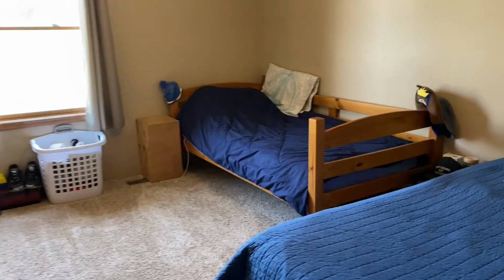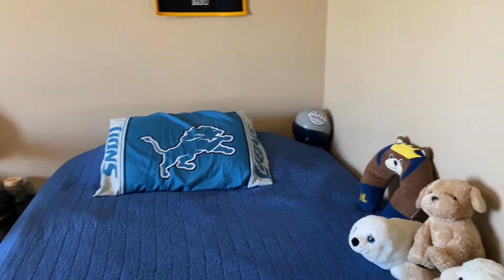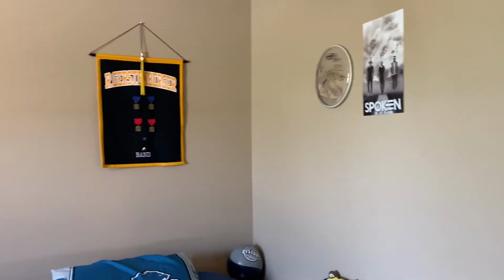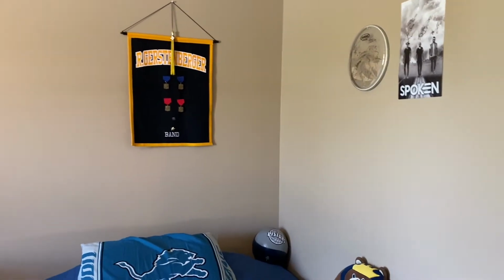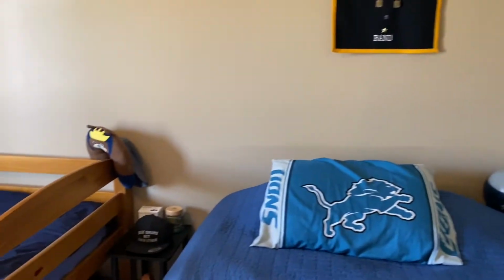Now, it's not going to be perfect because these are two basically adult males in a very small room. But I went ahead and put Riley's stuff over here and put up his band stuff, which he's got like a million more pins than that, but I couldn't find them. He didn't even really care to have that there, but too bad, Mom's in charge.